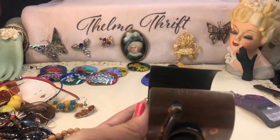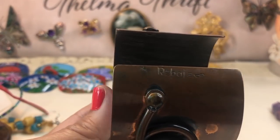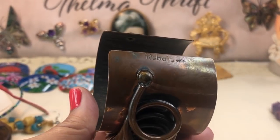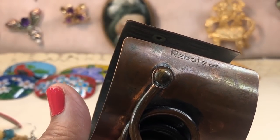Several marks on there. I'll have to look that up. There are some copper pieces that are worth quite a bit of money. This one is awesome. It is so, so heavy. There's the mark there. Hope you can read it.